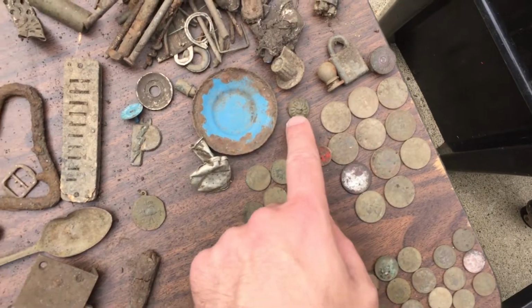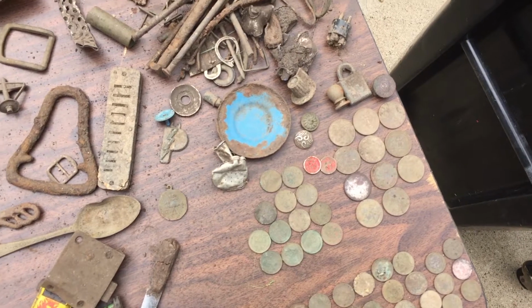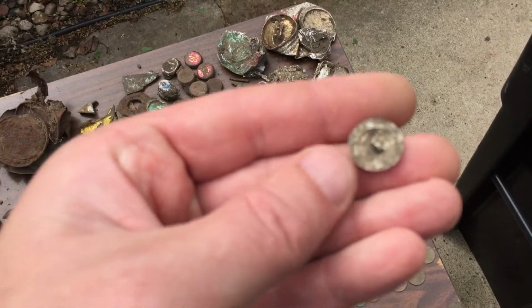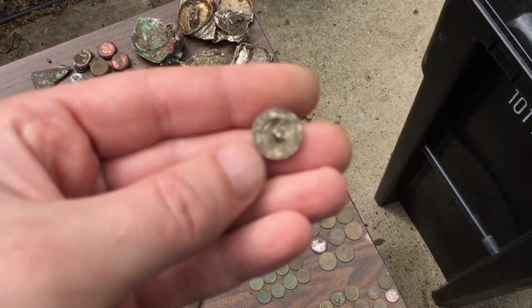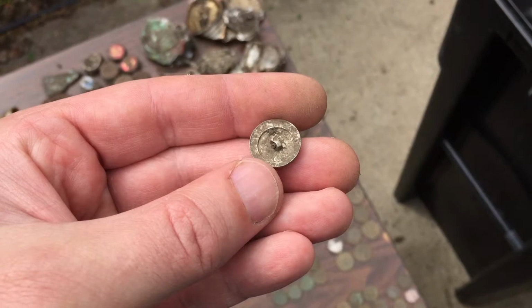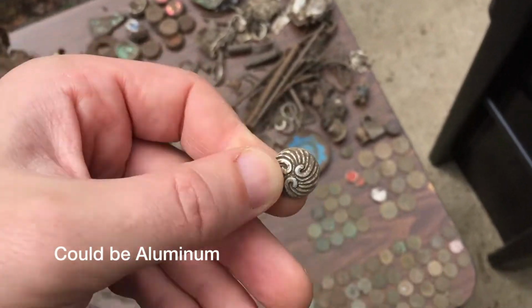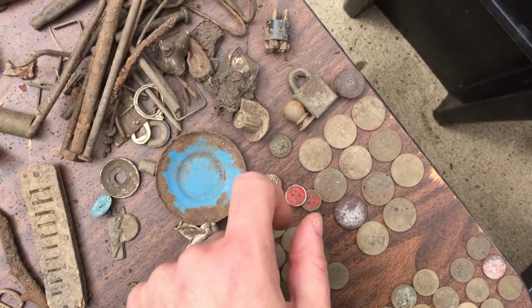Then we've got some old buttons that came from that same house in Maquoketa, where we got the Mercury dime last year. Some old buttons. I'm not sure if this is plated silver or real silver. It's very light. We can get the focus here. Come on. There we go. It's very light. It could be even, it's just so light. It almost feels like it's plastic, maybe coated in something. And then a little more ornate little button there.